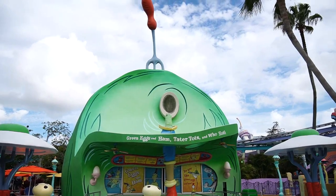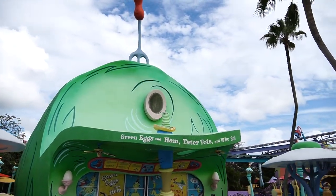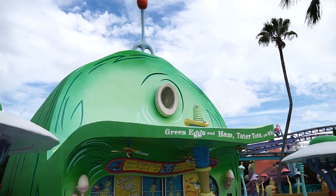I wonder when the sign for Green Eggs and Ham is going to come back. You can kind of see that post up there sitting on top of the awning. That used to be a sign.